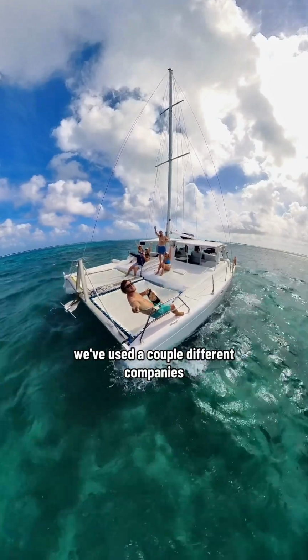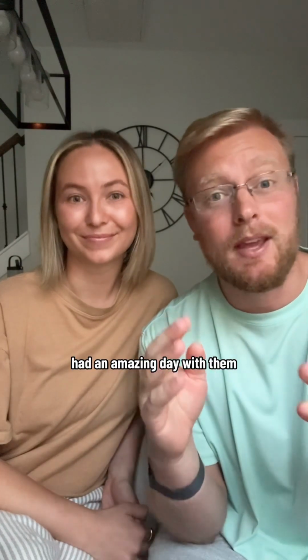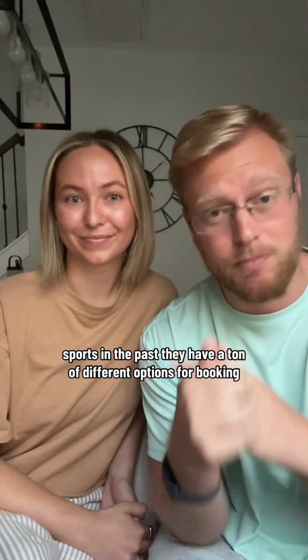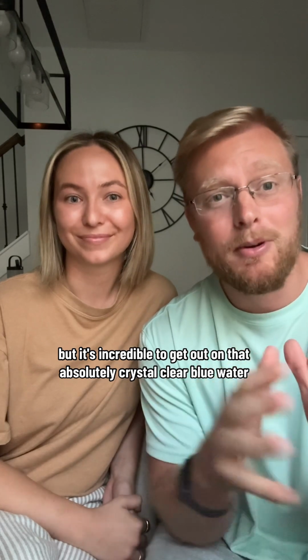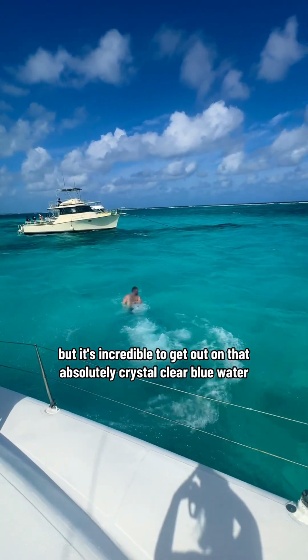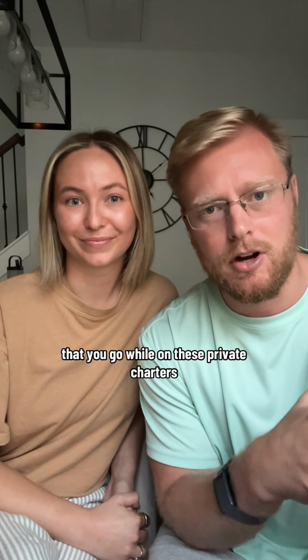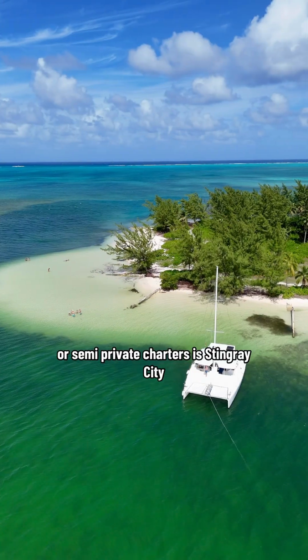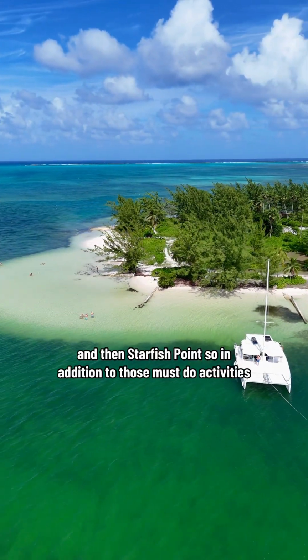We've used a couple different companies. Most recently, it was Cayman Private Charters. Had an amazing day with them. We've also used Red Sail Sports in the past. They have a ton of different options for booking, but it's incredible to get out on that absolutely crystal clear blue water. And the 2 places that we would recommend that you go while on these private charters or semi-private charters is Stingray City, which is such a cool and unique experience, and then Starfish Point.